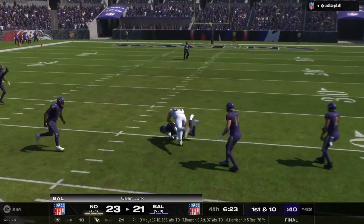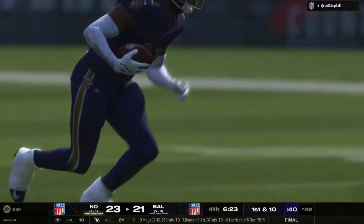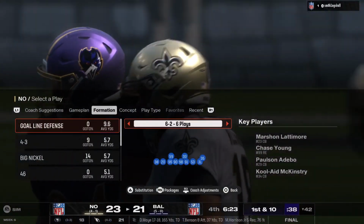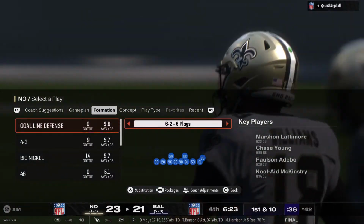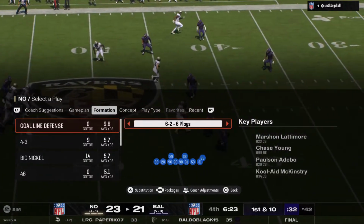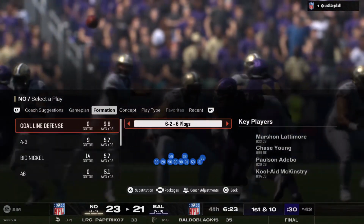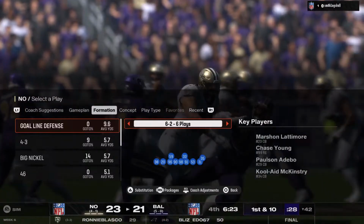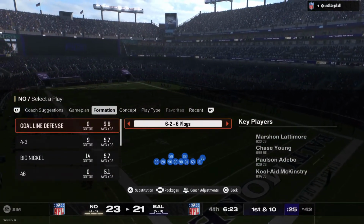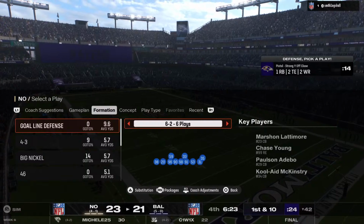Oh, they got the turnover they needed. It's intercepted. Picked off by Trenton Simpson. Just a brutal mistake there, Mike. I mean, they have a chance to put a late scoring drive together and increase their lead. But now with that interception, all the momentum shifts to their opponents, and now they got to rely on their defense to hopefully get a stop and get them the ball back.